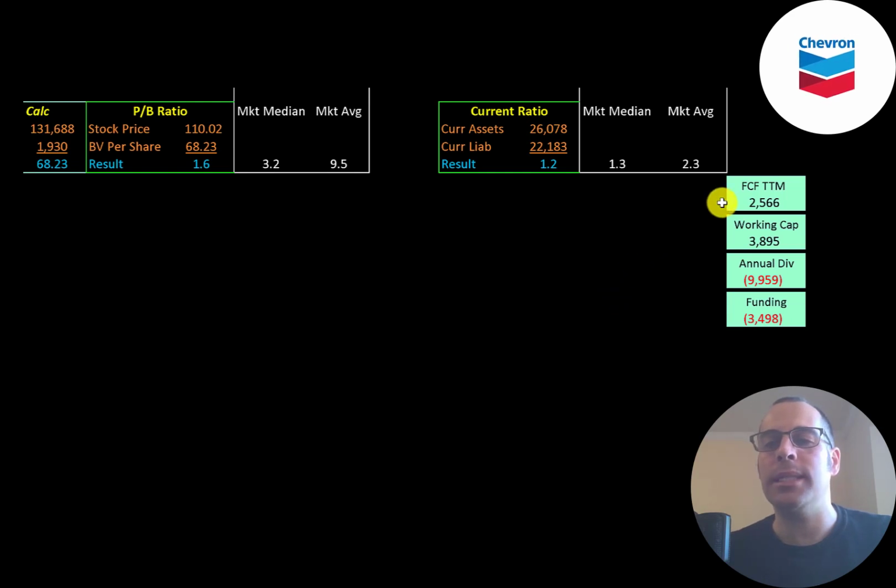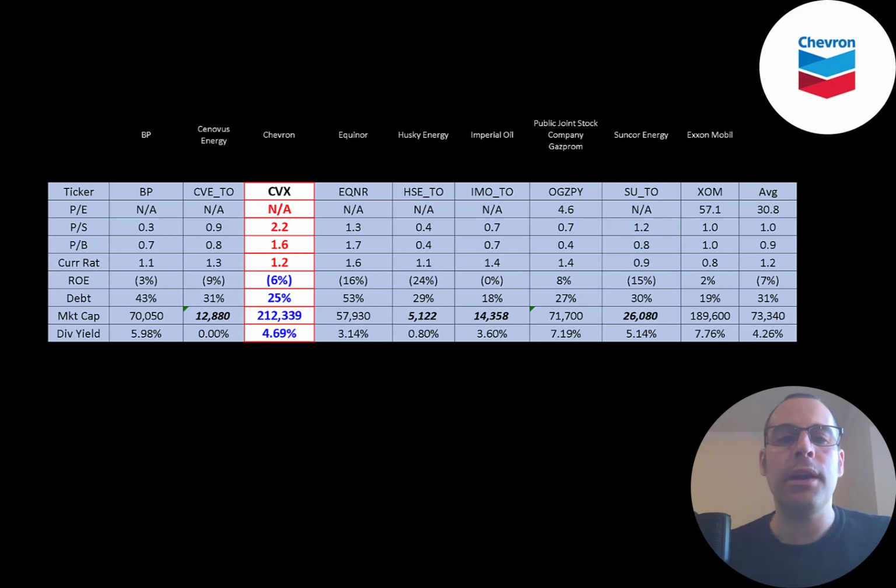They had $2.6 billion of free cash flow, $3.9 billion of working capital, but they have a $10 billion dividend payment, so they're short $3.5 billion. So they're going to need more debt or equity to run their business over the next 12 months. The best way to look at ratios is to compare them to companies in the same industry.